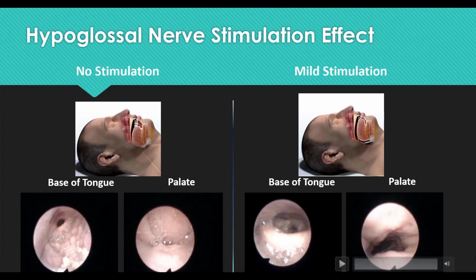And then on the right-hand side, the third window over, you're seeing the alleviation of obstruction at the level of the tongue base with the contraction of the tongue and opening up that level of the upper airway, and then at the level of the palate on the right-hand side. So you're able to see multi-level relief of obstruction with a lot of patients with this device.